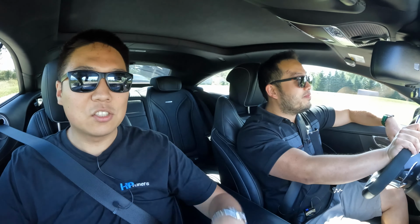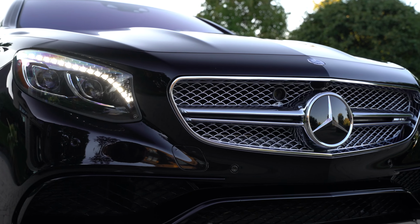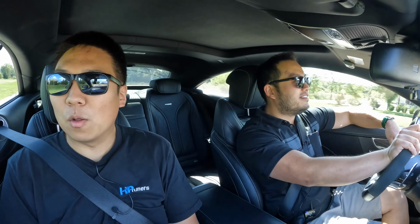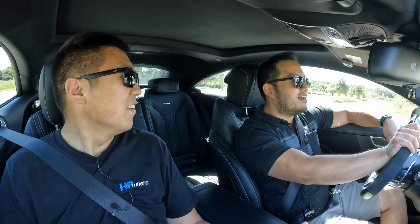Yeah, it's very cool. It uses the camera out front to detect bumps or holes or things like that to allow the air suspension to prepare. Yeah. It's all this tech to essentially make the outside world disappear. Yeah. A lot of tech.